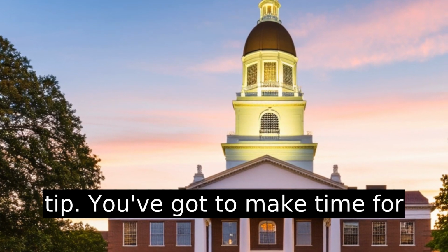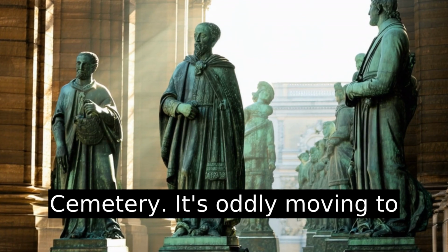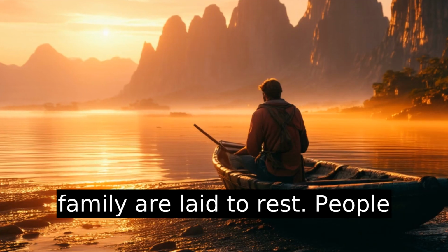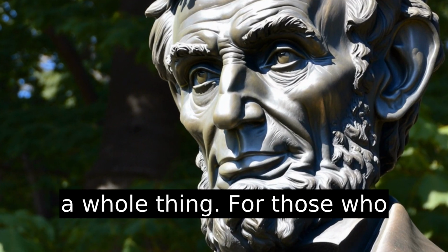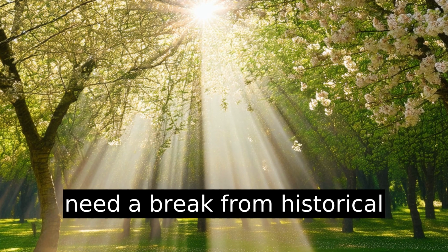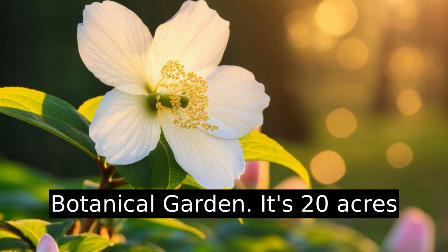You've got to make time for the Lincoln tomb at Oak Ridge Cemetery. It's oddly moving to see where he and most of his family are laid to rest. People leave pennies on the grave. It's a whole thing.